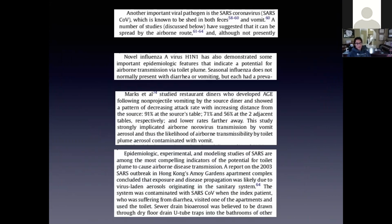Then in another part, they look at the study by Marks and others, which studied restaurant diners who developed acute gastroenteritis following non-projectile vomiting, and saw that your position relative to the source indicated your risk of catching it. 91% of the people at the table caught the infection, and 71% and 56% at the two adjacent tables respectively, with lower rates farther away. So it shows that airborne norovirus transmission via vomit aerosol is possible as well. So a vomiting patient, or a defecating patient with a toilet plume, can aerosolize it.